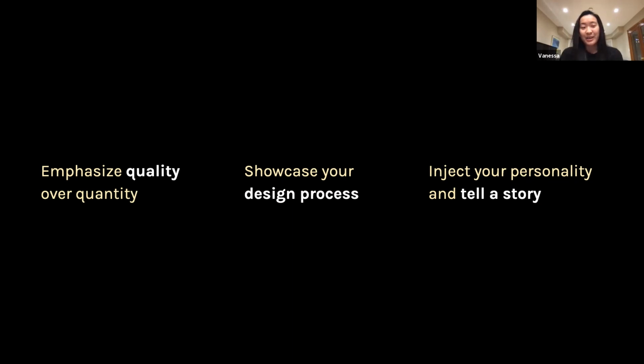So it's better to dive deep in few projects than to go shallow in a lot of projects. And as Carol mentioned, typically portfolios would have 3 to 5 case studies, and even 5 is a little bit on the high end. So yeah, you definitely want to be putting your best foot forward and be intentional with what content you're putting on your portfolio. The second best practice is to showcase your design process.